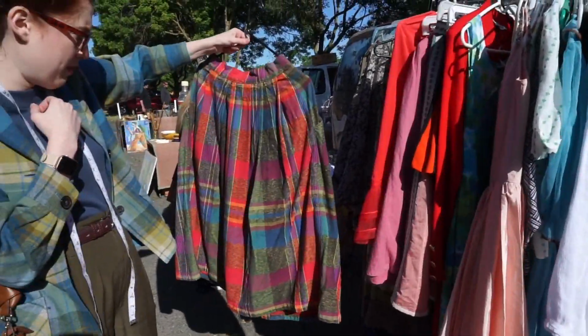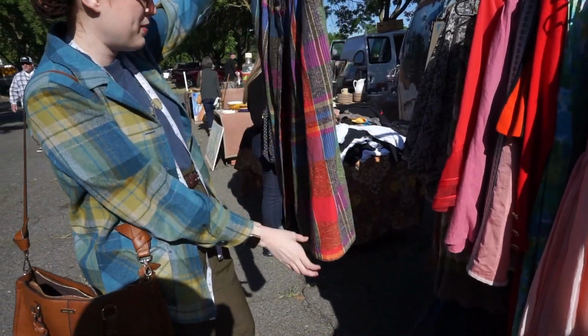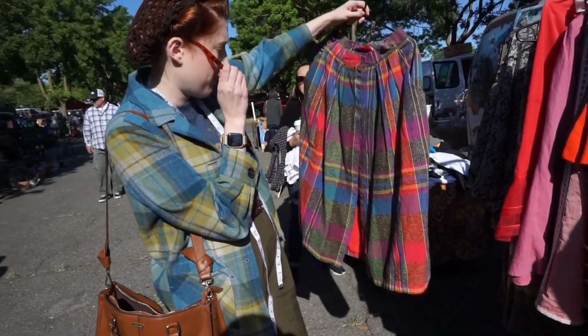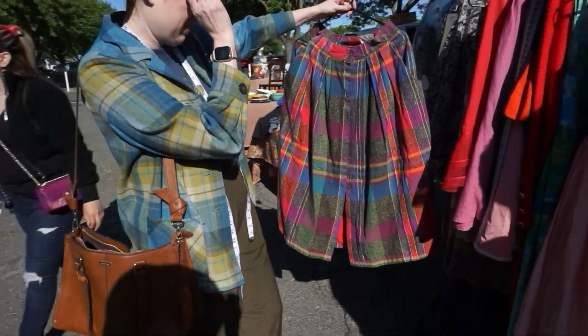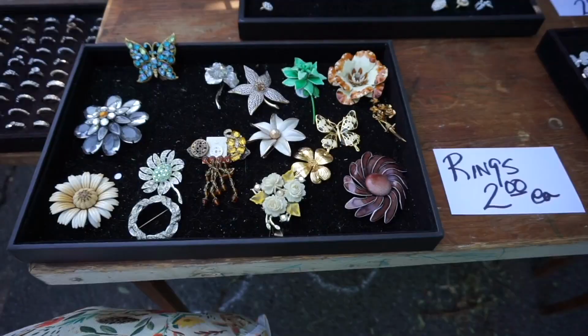Like this for you, but maybe it's a little too busy. Yeah. If there was less red. Yeah, I don't know. Whatever, that's super pretty. Something about when it's a lot of primary colors.